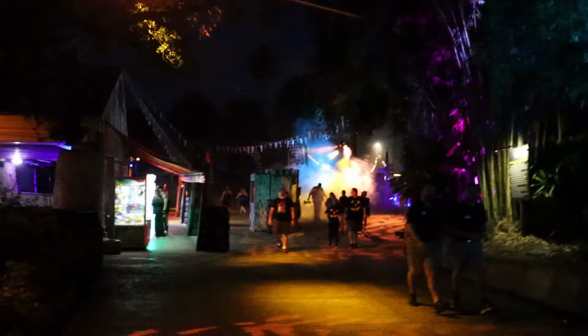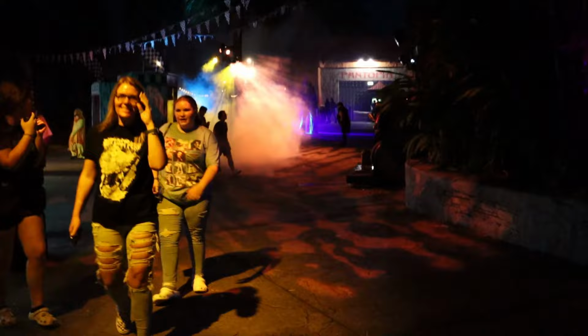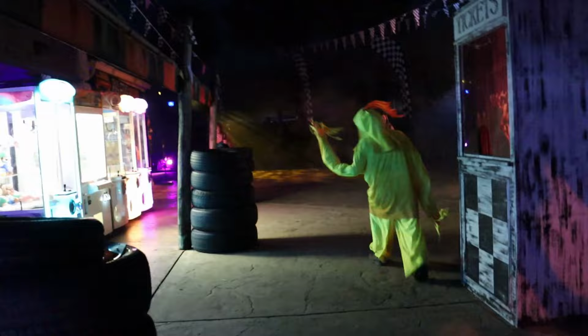Into the next new scare zone. And I can tell you right now, I already love it because of the music, even though it's loud as hell. Is that a chicken? What is that? That is amazing. That's so funny. The Demolition Derby!